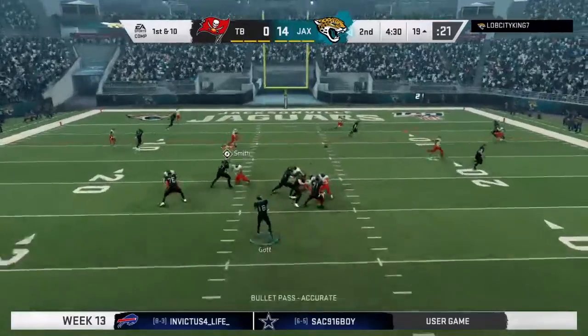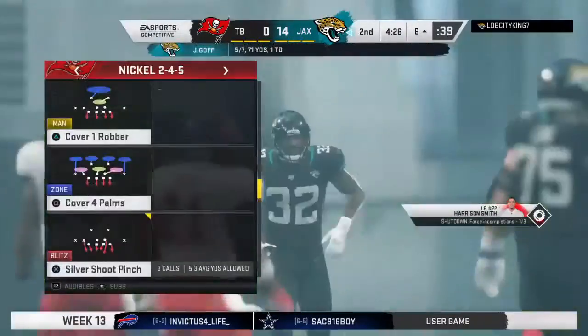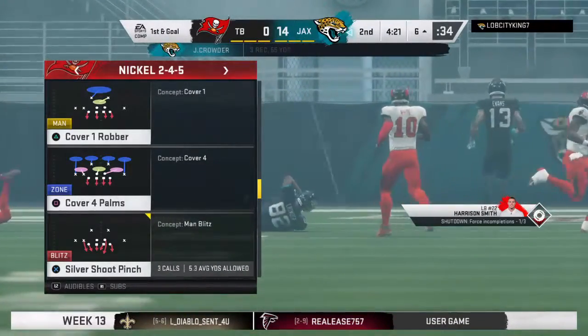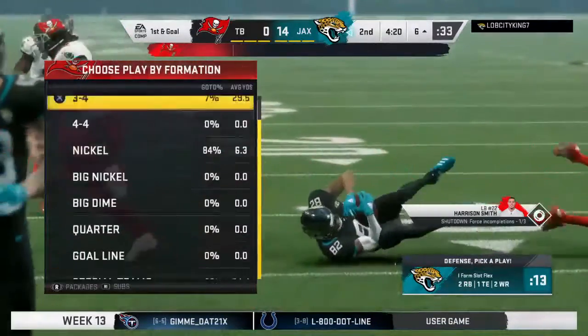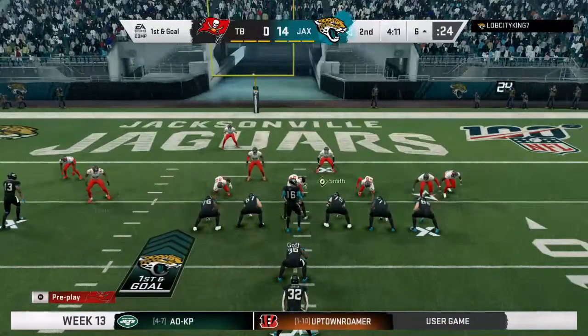From the red zone now, Goff. This one caught by Crowder. They'll get 13 yards for the 2nd play in a row. They weren't quite in the red zone, but things are starting to get condensed on the field. Throwing the corner route there. Really nice play because it gives them a little bit of room to complete it.